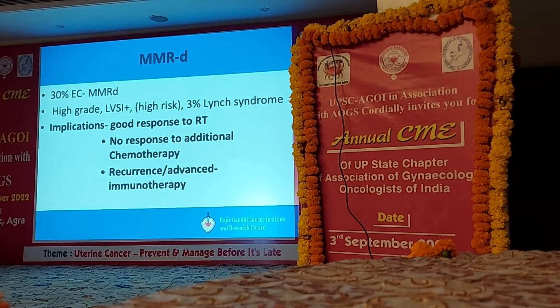Next important one is the mismatch repair genes. 30% of all endometrial cancers have these mismatch repair gene defects. They are generally high grade. In them, LVSI is positive, and 3% of them will also have Lynch syndrome. Implications are that they respond very well to radiation. There is no response to additional chemotherapy, so please don't give them chemotherapy. And if they do recur, advanced immunotherapy can be given in these patients. So if on your biopsy specimen you are able to say that this patient expresses MMR loss, then definitely you will do a more extensive surgery.